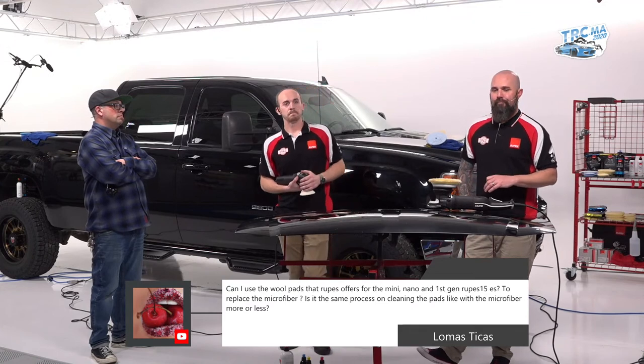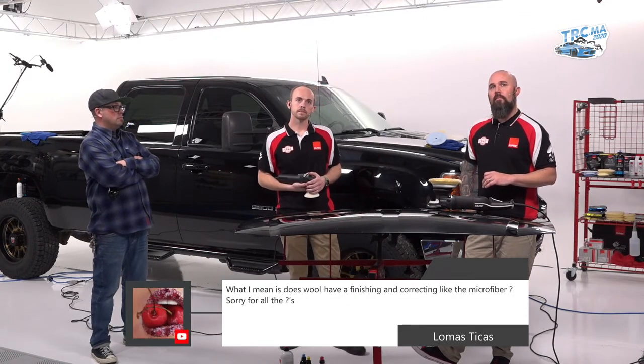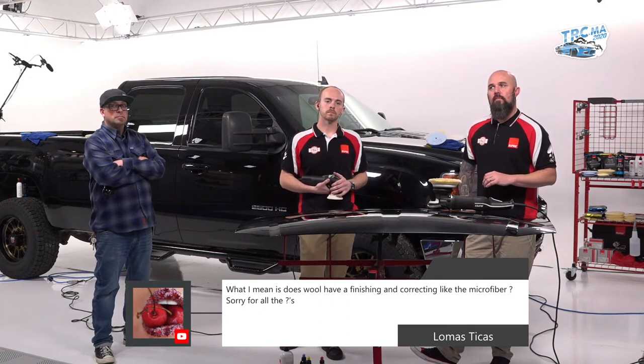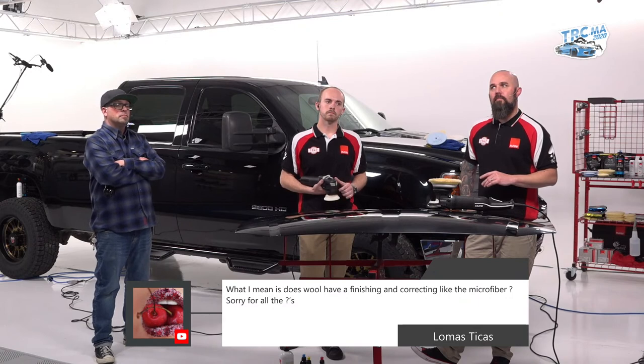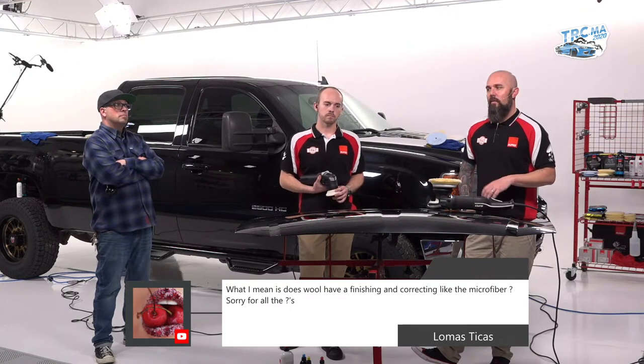Excellent. And the last two were kind of the same question, so I'll just put one up here from Lomas, saying, what I mean is, does wool have a finishing and correcting like the microfiber? So basically, he's just wondering which one he would turn to if he was looking for better finishing or better correcting, or if it's a combination. You want to take this one?